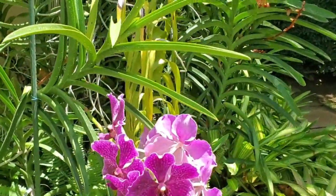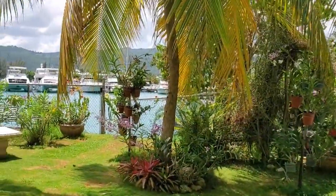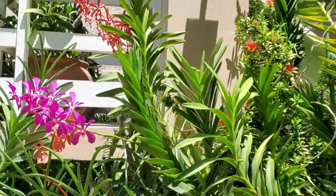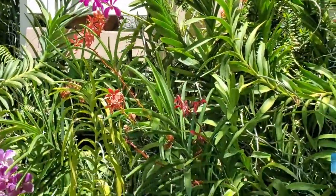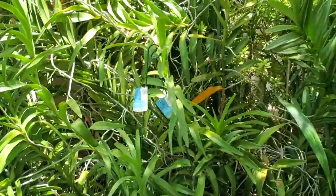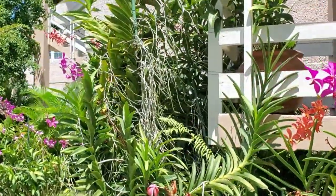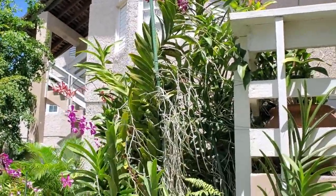And you know what is spectacular about this? The fact that it is actually overlooking the sea. It is really awesome. A small patch, and this is really showing you how you can utilize your small space. So you really don't have to have a lot of yard to do a spectacular garden that really makes a statement. Look at it.